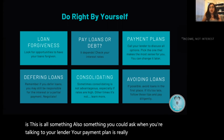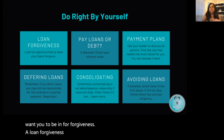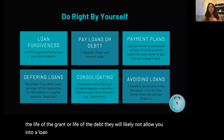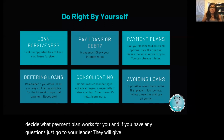Sometimes there's a graduated payment plan that's dependent on your interest, and that's typically the type that they want you to be in for a loan forgiveness program. If you're paying straight payments for the life of the grant or life of the debt, they will likely not allow you into a loan forgiveness program. That's what happened to me. But that plan will allow you to pay it faster over time. So you have to decide what payment plan works for you. And if you have any questions, just go to your lender. They will give you all the options for payment plans.